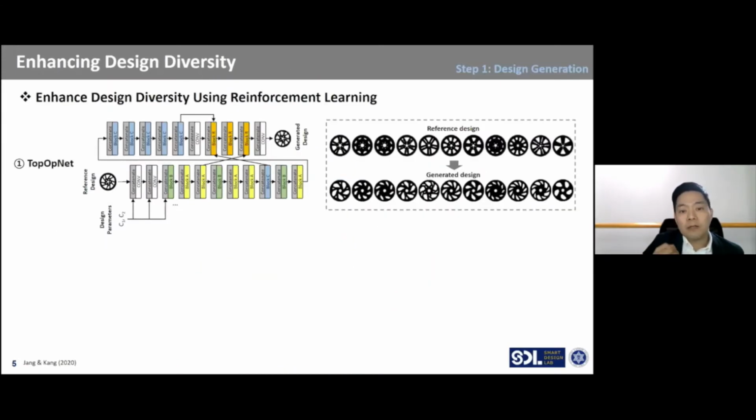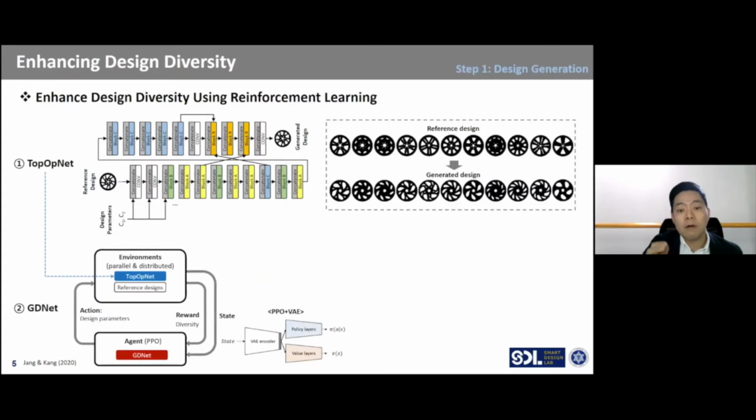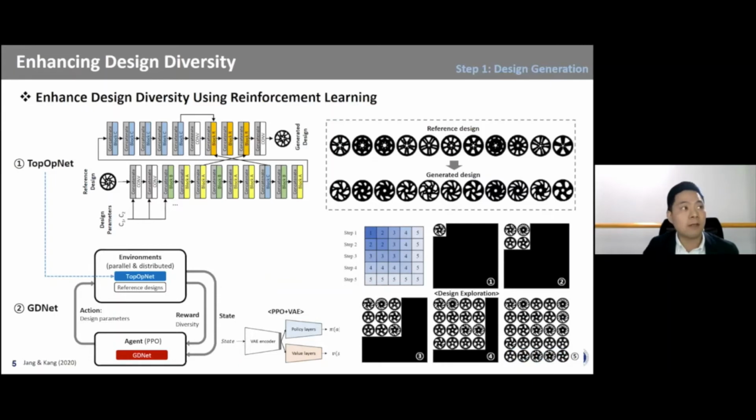From now on, I would like to show you how we have been expanding this JMD paper. First, we focused on enhancing design diversity, which is influenced by design parameter combination. We developed an end-to-end network to approximate deep generative design process. Then we proposed a reinforcement learning-based generative design with the reward function, maximizing the diversity of the designs. We formulate the design exploration as a sequential problem of finding optimal parameter combinations in the given design space.